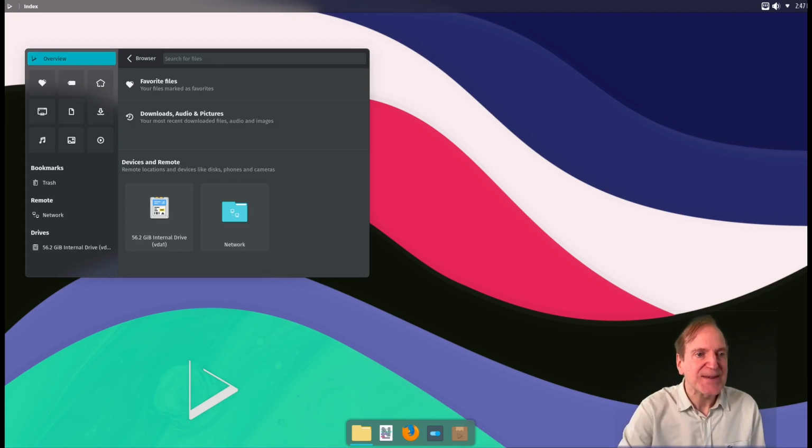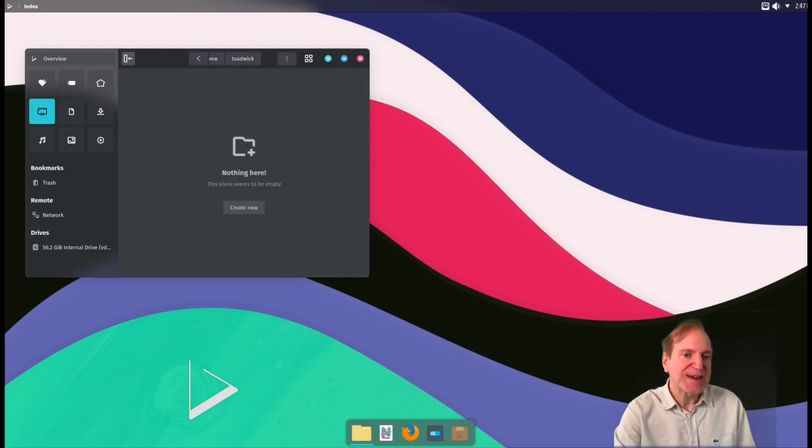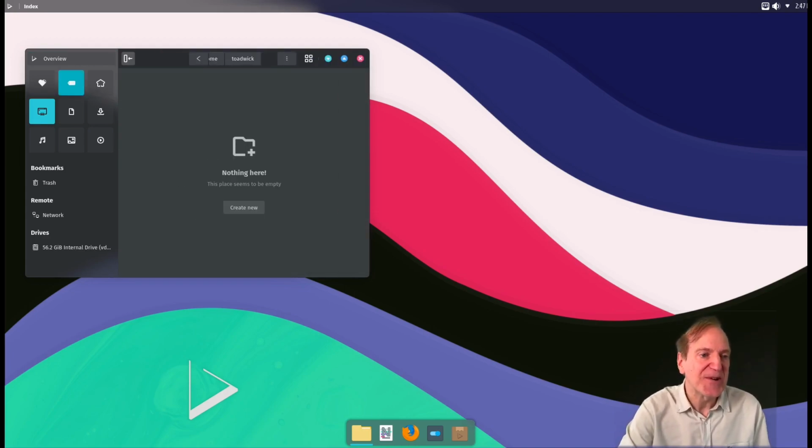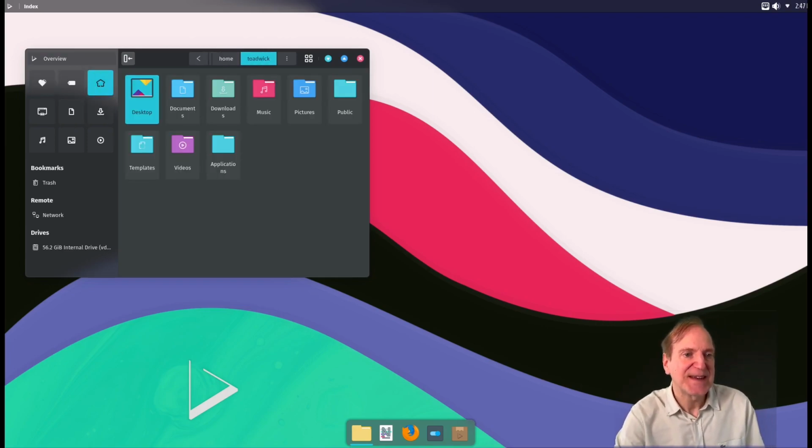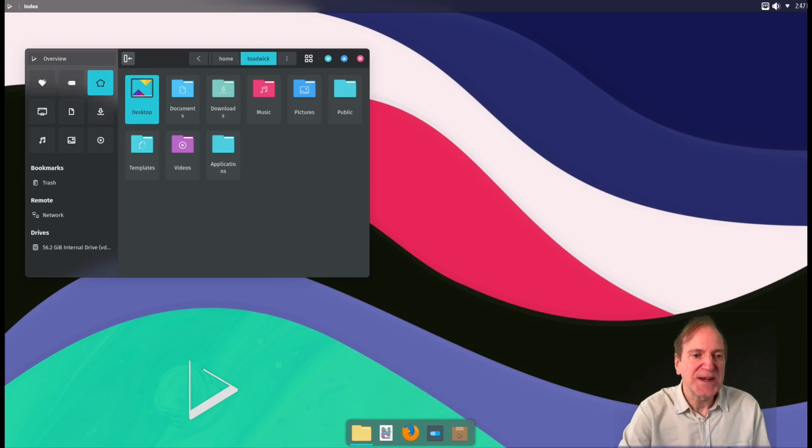So a really slick looking file manager. I think this is pretty cool. And then you click browser to get back to your view where you were before. And by default, I think it was probably in the home setting here. So really nice looking. I'm liking this. And this theme is really nice too. I don't really recognize what that is. I think I'm going to take a look.